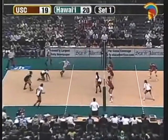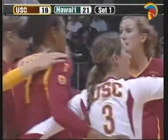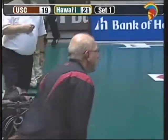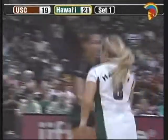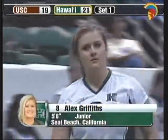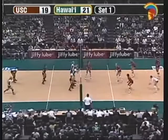19 serving 20. Dug up by Danielson, overpass, knocked down by Jupiter, but she hits it out. Big mistake for USC. Hawaii back to a 2-point lead. 21-19 in the first set. Coming into the game for Hawaii is Alex Griffith, 5'6" junior from Seal Beach, California, and she will serve for Hawaii. Fanoi Moana had a terrific serve that time that forced the overpass. Should have been a point for SC.